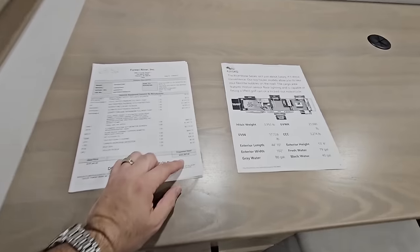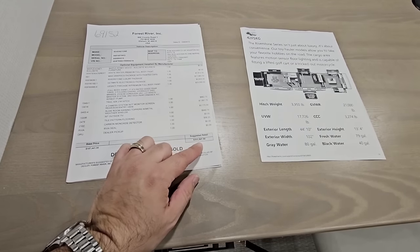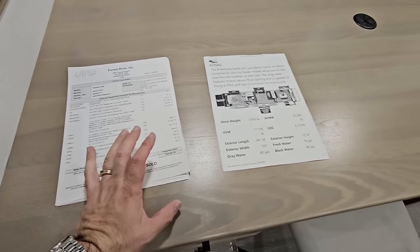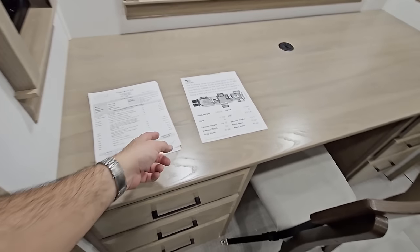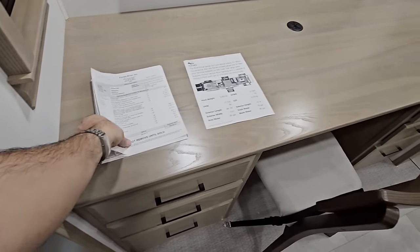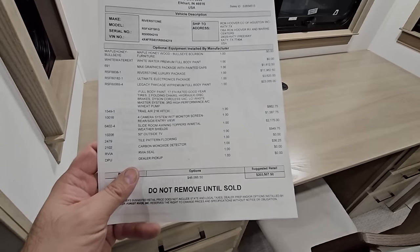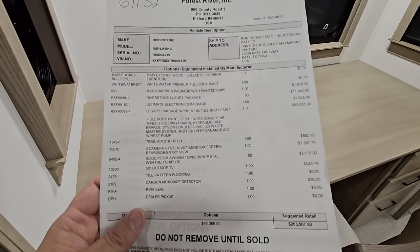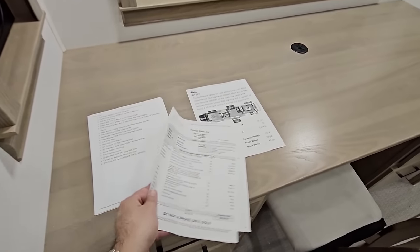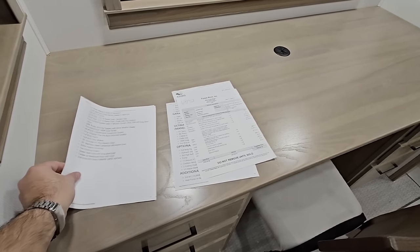Look at this, the price. $203,507 is MSRP. Sale price on this is going to be significantly less. They don't have it posted yet, but I guarantee you it's going to be a lot less than that. A lot of really great features on these things. Again, full body paint. I don't know if they talk about the solar option that's on here, but I'm sure it does have a solar option. I think it's going to be right here.